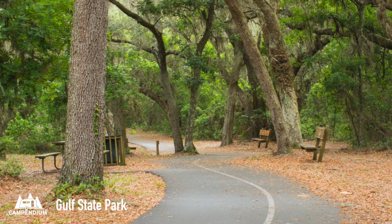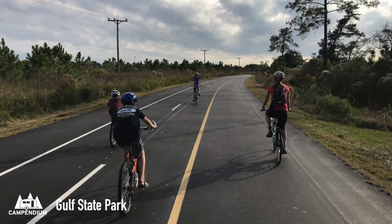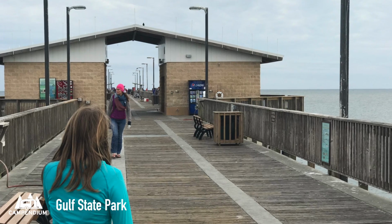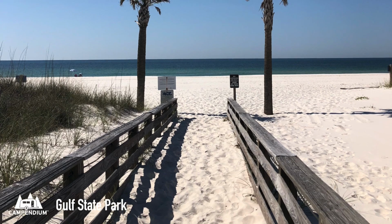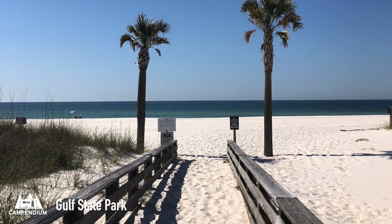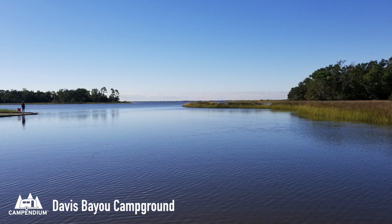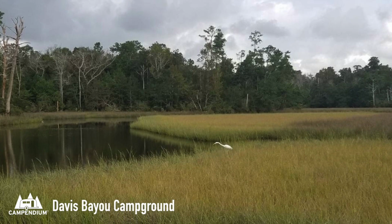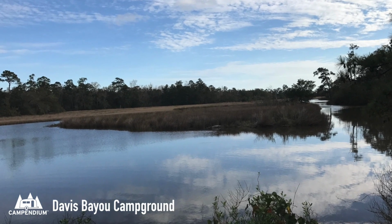And that brings us to Alabama with the Gulf State Park. The Crazy Good Life says there are miles and miles of trails suitable for biking, running, and walking. Many of the miles are beautiful boardwalks, and I believe they're adding on even more walkways. Moving on to Mississippi with the Davis Bayou Campground. Wheelhouse Journey says this was a beautiful park with great proximity to the Gulf Coast, beaches, and towns that were very quiet. A terrific value.